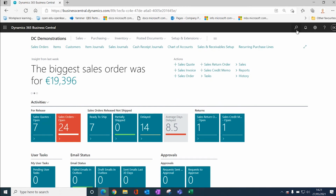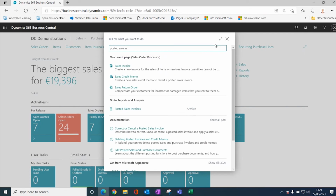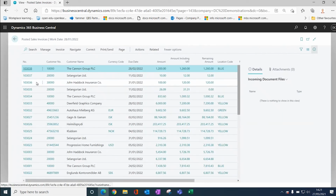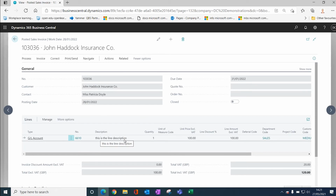Where we see this then obviously is in the transactions. So if I go to posted sales invoice, and if I look at 103036, I look at this one here and show this transaction, you can see that I've put on this line description and it's against GL code 6610. So the first point is this is against GL codes only.